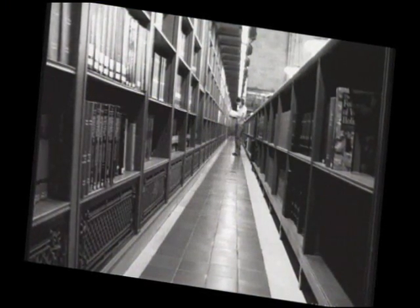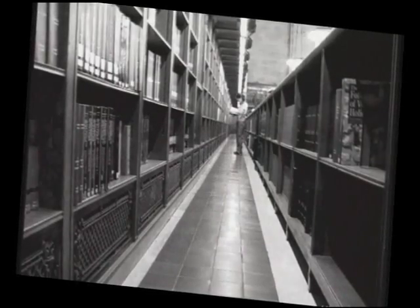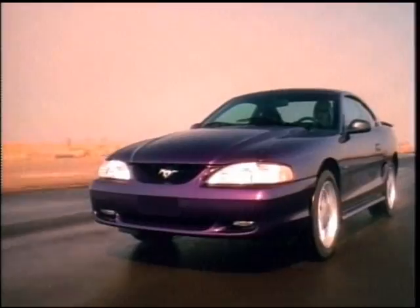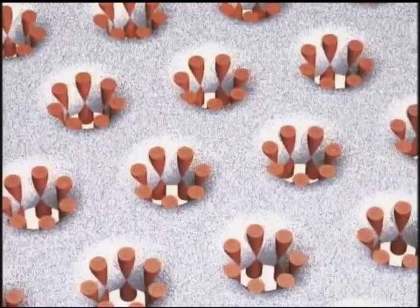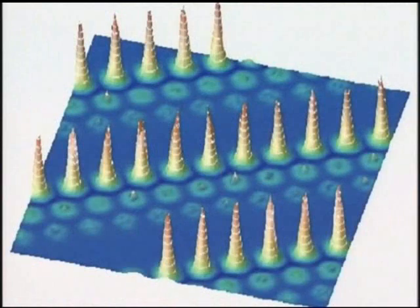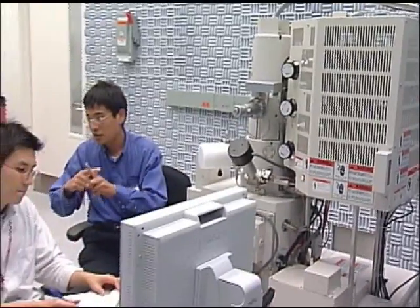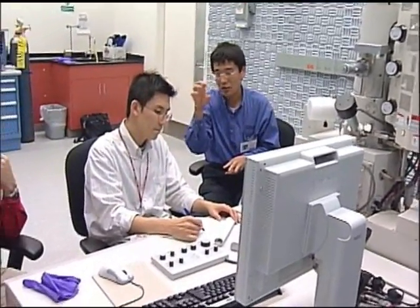Imagine storing all the information in the New York Public Library on a device smaller than a fingernail. Or making materials that are stronger than diamonds but weigh less than a feather. Or developing catalysts that make the combustion reaction inside your car's engine so efficient that your vehicle gets many more miles to the gallon. These are some of the possibilities of nanoscience, the study and structuring of materials at the level of a few billionths of a meter, which is about 10,000 times smaller than the thickness of a human hair.